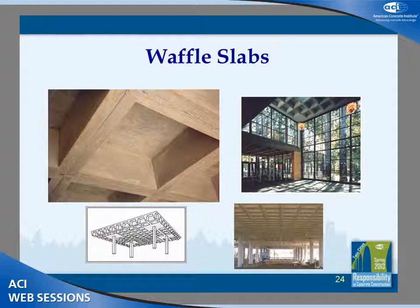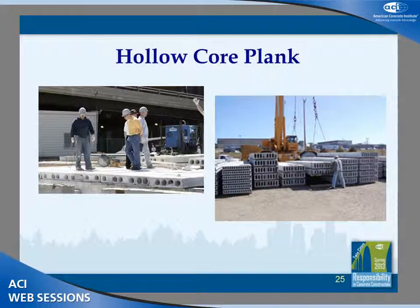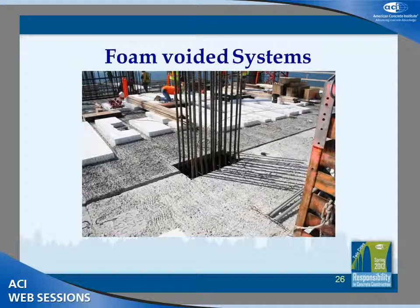Waffle slabs are yet another application of a voided slab concept. Hollow core plank. Again, one-way load distribution here with the voids. A foam voided system, and we're going to really do the best we can at this presentation to stay away from proprietary systems, only because we don't want this to be viewed as if we're talking about a particular system. As you can see, there's many solutions to achieve what we're trying to do, but this particular system uses foam voids to create the same effect with a combination of a precast plank with a cast-in-place topping.